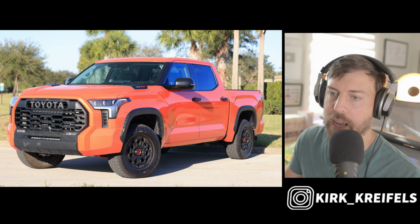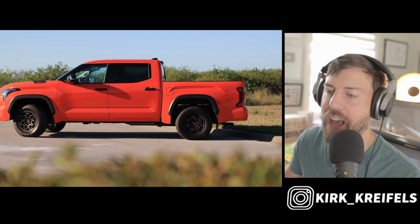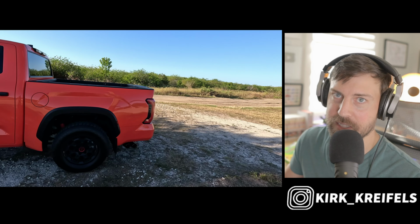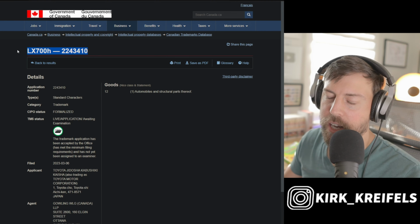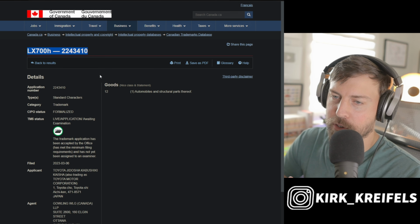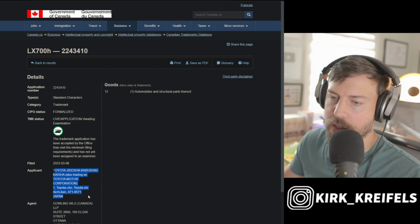Now we have news coming out that Lexus is finally getting their act in order, bringing that hybrid powertrain over to the LX as the 700H. So let's get into it. We're over at the trademark office in our neighbors to the north in Canada. They have coined the LX700H. Of course, this is done by Toyota themselves.